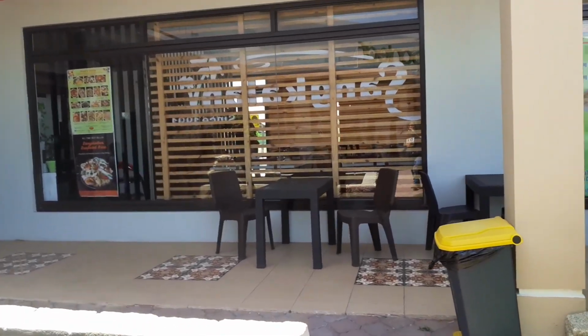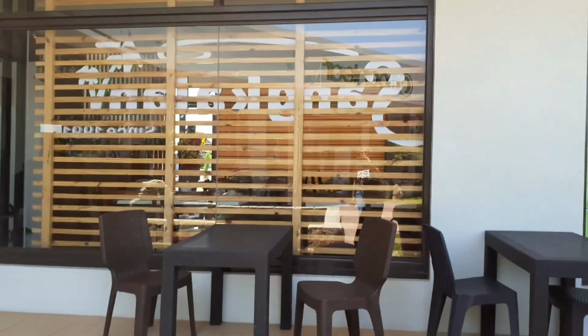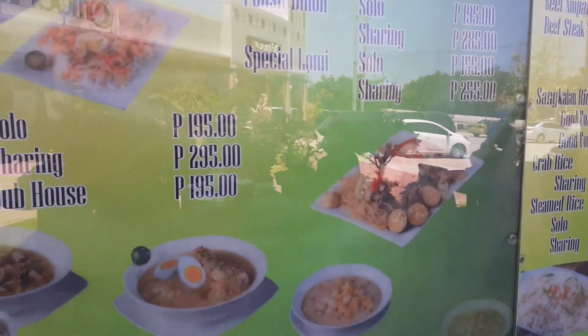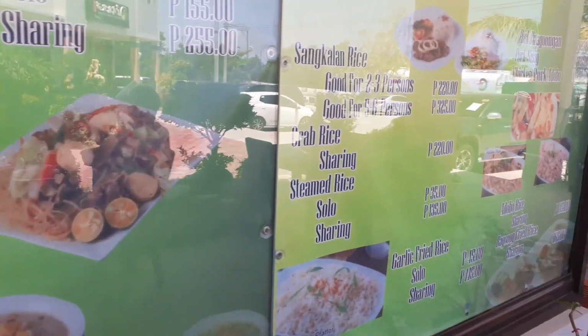We'll be trying this Sangkalan restaurant, which serves Filipino food. Okay, these are some of the choices in the restaurants. All Filipino food.